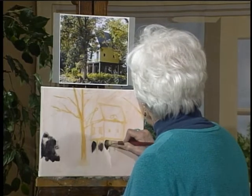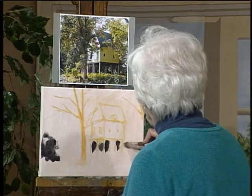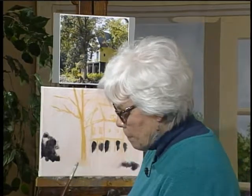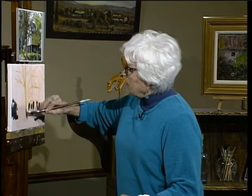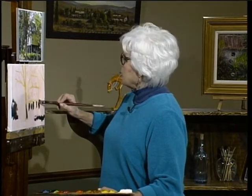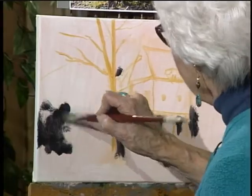Right in here. I love this little yellow house. I think that yellow is so charming on a house. Maybe a little dark down in here. Could use a little more green in there. There we go. A little dark on the shade of this tree right here. Okay. Got some dark back here. Alrighty. Okay.